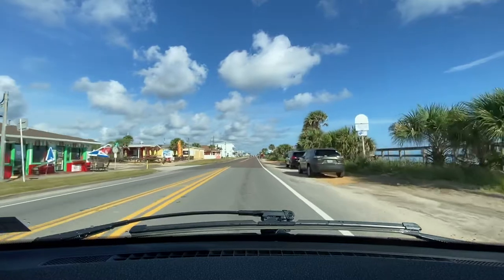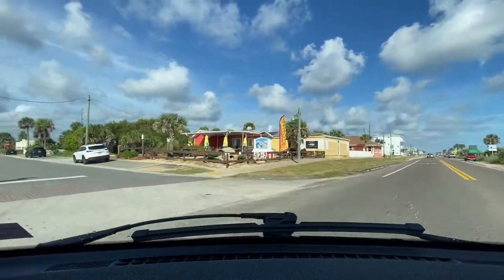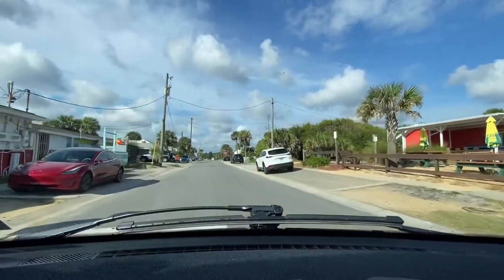All right, we got a few businesses on my left-hand side. I'm gonna make this left-hand turn on 2nd Street. And then we're just gonna zigzag up and down. We're on A1A.